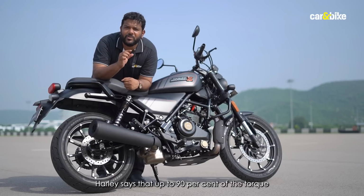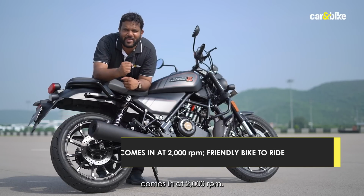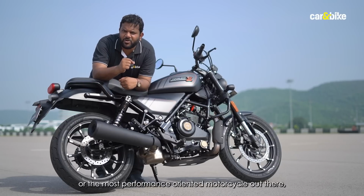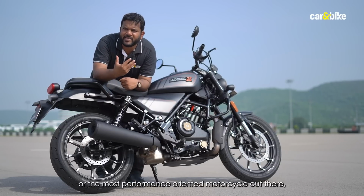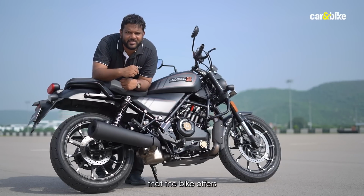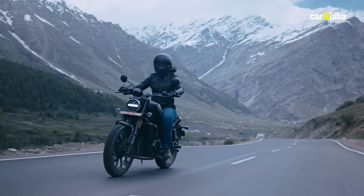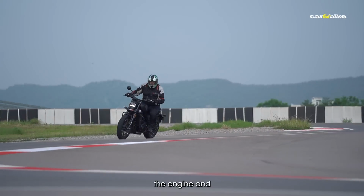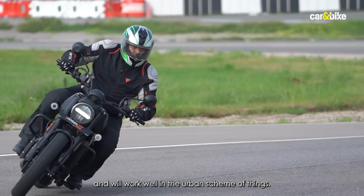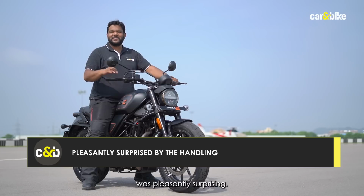Harley says that up to 90% of the torque comes in at 2000 rpm. Yes, that's right. And this isn't the fastest or the most performance-oriented motorcycle out there, but there is this friendly vibe that the bike offers, which most riders will enjoy. On the whole, the engine and the gearbox combo is smooth and will work well in the urban scheme of things.